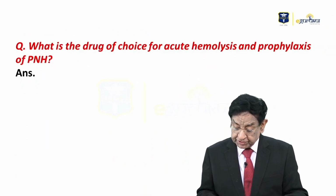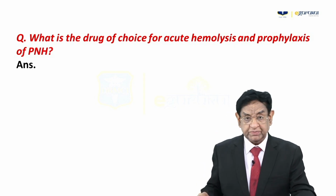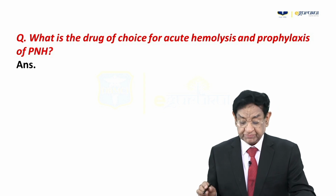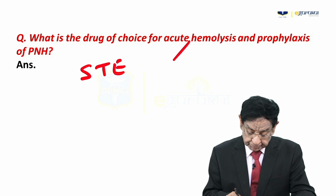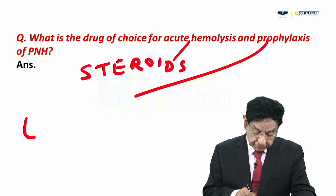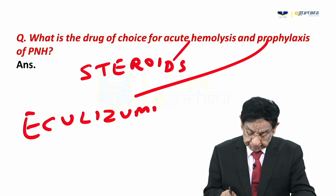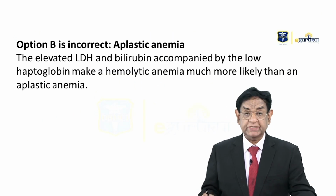Now there is one more question for you. The drug of choice for acute hemolysis and prophylaxis for PNH. Stop the video, write down the answer. Well, the drug of choice for acute hemolysis is steroids. And for prophylaxis, we use eculizumab. Okay, now let's talk about the other options.